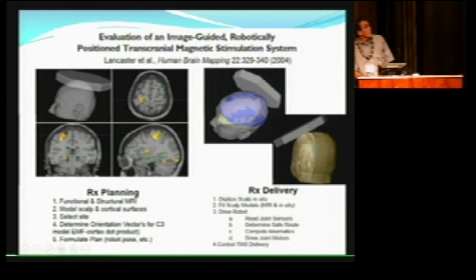So there's two components. There's treatment planning. We do it all using structural and functional MRI, and I'll show a little bit more of our current strategies at the end. So we modeled scalp, we modeled a cortical surface, we use the cortical surface to register per subject.